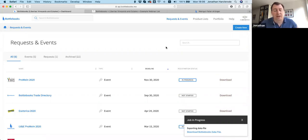Additionally, the smaller wineries have also created and published their own wine directories on their websites, just like an event. So you're able to take Bottlebooks and create your own online directory with the information about the wines. It's not an online shop, but it's for catering to your trade customers and showing more information than you might otherwise do for consumers. It's a very easy way to create a rich trade experience.